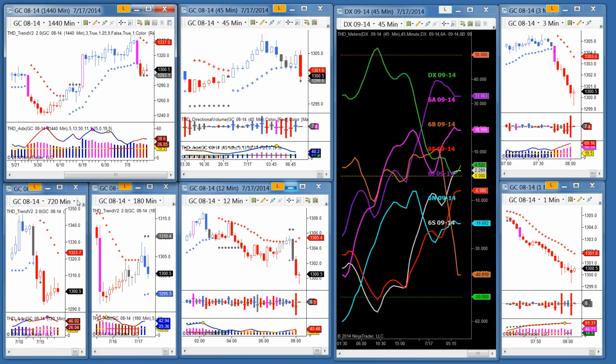You do see on the 720-minute chart that we have an ADX peak, so price should pull back to the ATR, which right now is at 1323.6. You also see on the 180 we have flipped the ATR, and it should actually come down and test this area around 1295.3. So this one, initially, we may go down this morning, then we would go up.